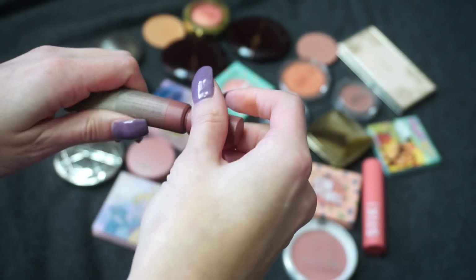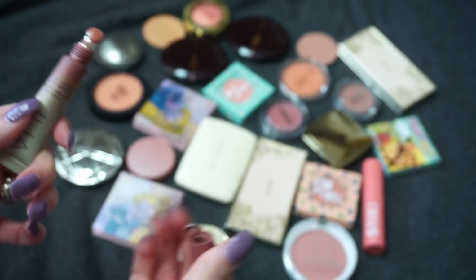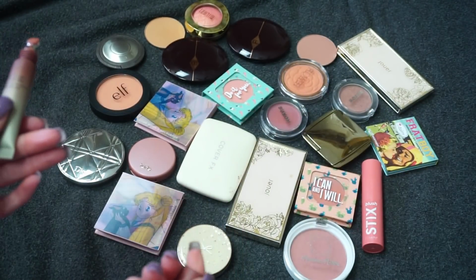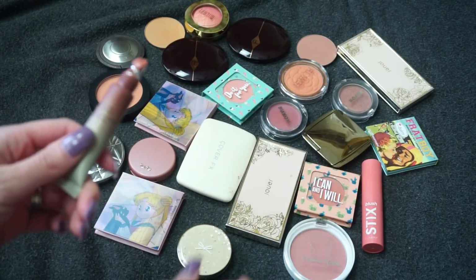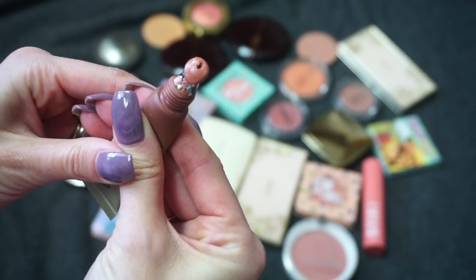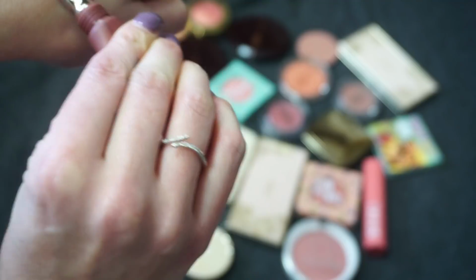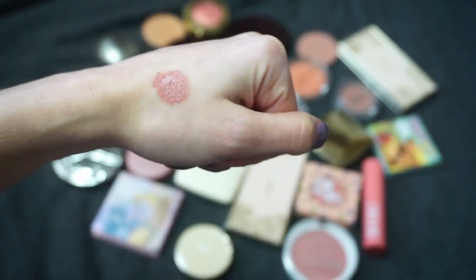Now I do not prefer cream or liquid products really in any category. You can see from here I only have two cream products, this one and the Colourpop blush stick, but I actually really do like this one from Ilia Beauty. This is the applicator on it, and I think that it's a really nice color. I think that it blends out really easily too.